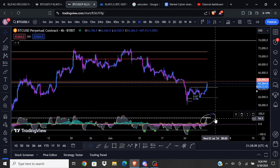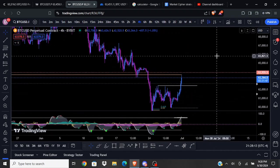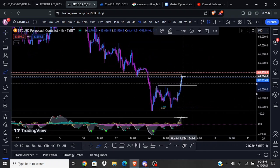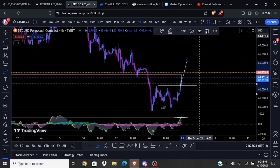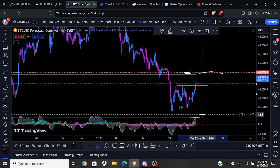But this is happening while price is still below the value area low. Now that can change very quickly. We have very quickly pushed up to this value area low. I would not be surprised if, before I upload this video, price is already above it. I would not be surprised at that, but as of right now, we are still below critical resistance.